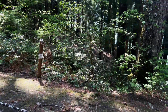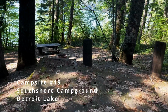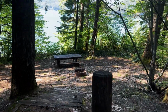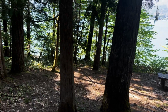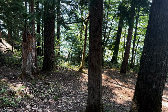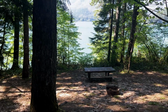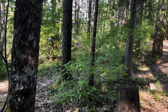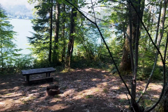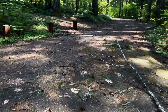Spot 19, Southshore Campground, Detroit Lake. Pull your car up here, walk down these steps, and look at that. You got your picnic table, you got your fire pit. It looks like there might be down there a little bit of shoreline access. Doesn't look perfectly smooth, a little bit of an angle, so that could be an issue if you're not sure-footed. You do have a beautiful view of Detroit Lake. Got spot 17 kind of over there. You've got somewhat of a tree blockage. Probably isn't an issue. It's not like private, but minorly to moderately private. Good work.